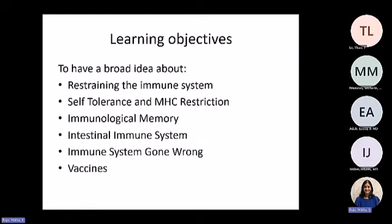So here are the learning objectives. These are for chapters 8 through 12. I did add chapters 13 to 16 as well, and some of the chapter numbers were reshuffled. So vaccines is actually chapter 14. But we'll be talking about all these chapters, and here are those learning objectives.